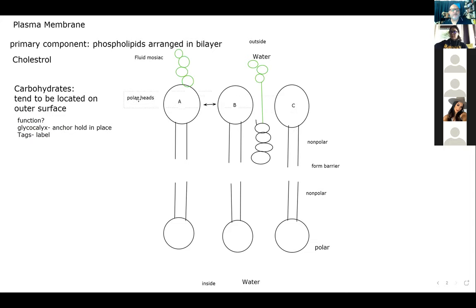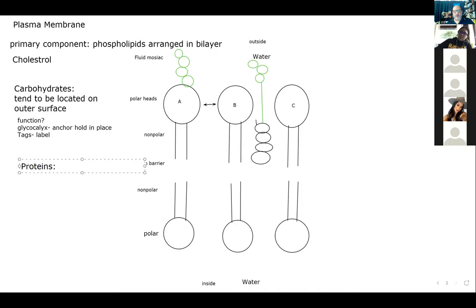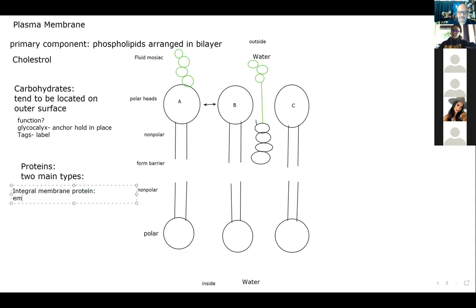I'm going to need to cheat and move all of this over here. And we have lipids, we have carbohydrates. Do you think we're going to have proteins in our plasma membrane? Yes. Absolutely. And so there are also a tremendous number of proteins that are associated with our plasma membrane as well. There are basically two main types. The first of these main types is what we call an integral membrane protein. An integral membrane protein is a protein that is embedded in one or both layers of the plasma membrane.